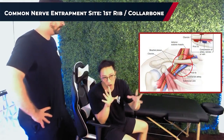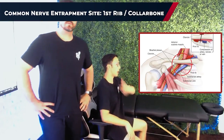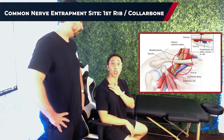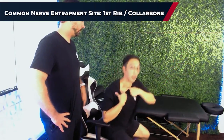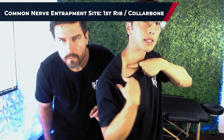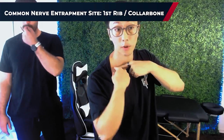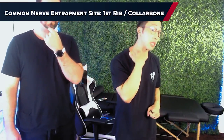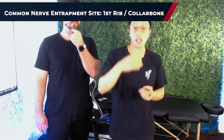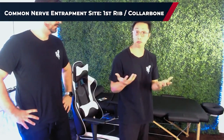Number two, we have our first rib. This one's somewhat more hard to visualize, but we're going to add some things in post-processing so you guys know exactly what we're talking about. But we have the first rib, but we also have our collarbone right here, which we call our clavicle. And right here, if you guys can see, if I get a little close, right where I'm pointing, there's my first rib, and right below it is the clavicle or collarbone. And if the first rib, based on how we're sitting a lot of the time like this, gets pulled by these muscles, the scalenes, it can cause it to elevate. And then again, it can cause nerves between the collarbone and that first rib to become irritated.